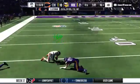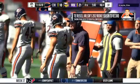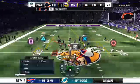Throwing left side, it's complete. And he'll be taken down, but not before he gets into enemy territory. A good pickup there, 26 yards.